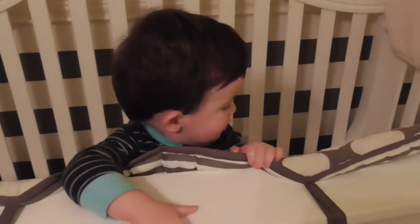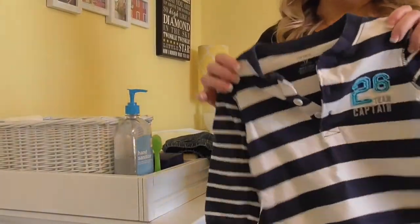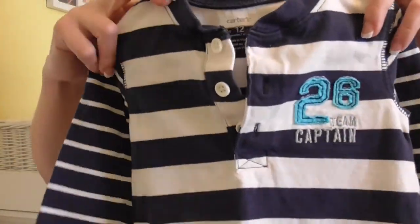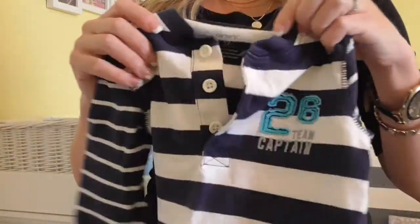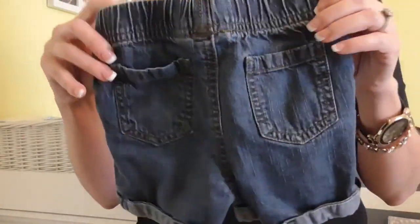Should we change you and get ready? This is going to be Nathan's outfit of the day. A cute little long sleeve shirt with some jean shorts. I love baby jean shorts. I mean, do they get any cuter?